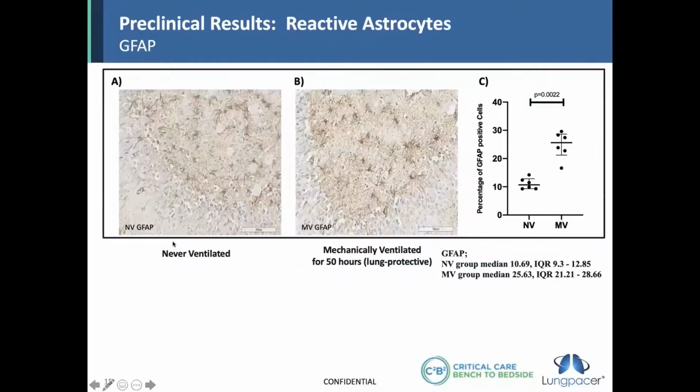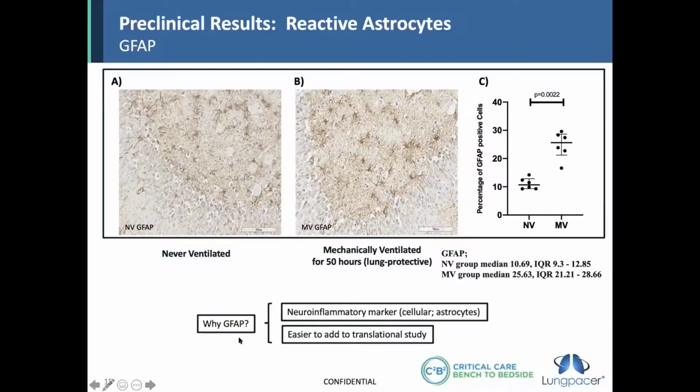The next marker that we used to analyze neuroinflammation was reactive astrocytes. In order to mark these astrocytes, we use GFAP. Why are we using GFAP? Because it's a neuroinflammatory marker, and also it is easy to add into translational studies.